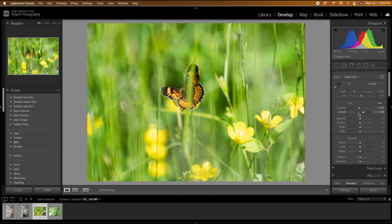I'm going to up my shadows quite a bit here to make sure that the butterfly is still good and exposed. Like I said, I like to have a lot of whites in my photo. That there looks pretty good. I'm going to bring down my highlights a bit because I don't want my highlights to ruin the photo, because there could be too many on these yellow flowers.